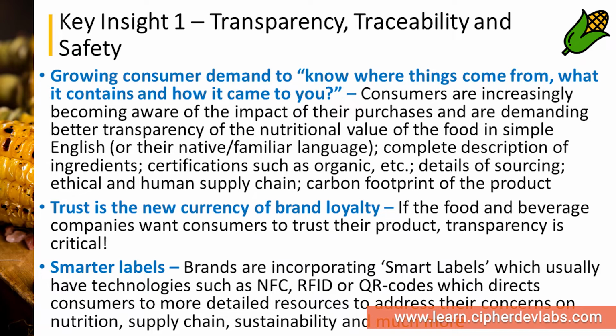Then we have things like details of sourcing. So whether the supply chain is ethical, whether the farmers and the supply chain stakeholders are compensated in an equitable manner for their work, and also things like carbon footprint of the supply chain and the product.